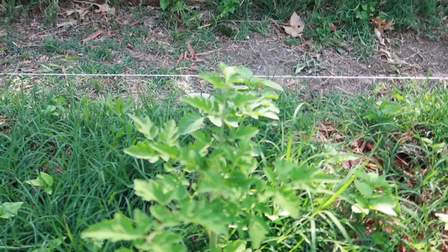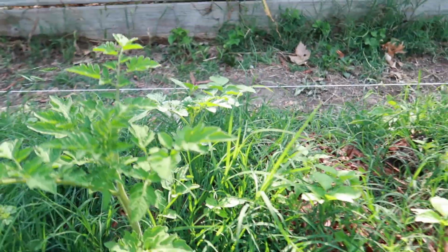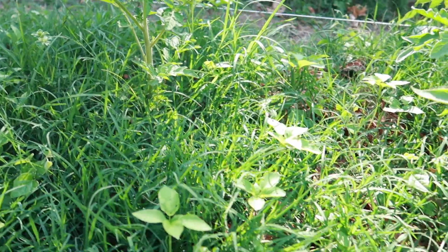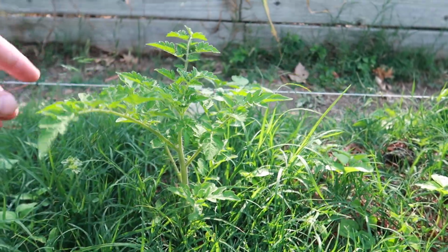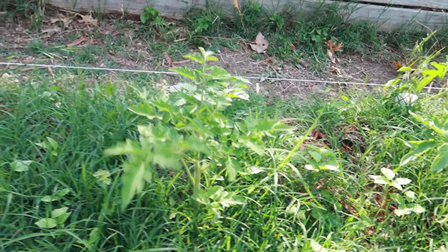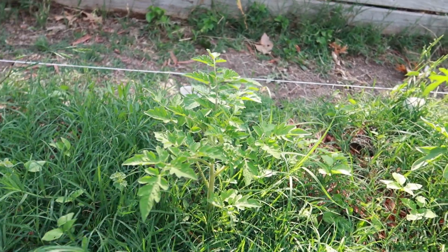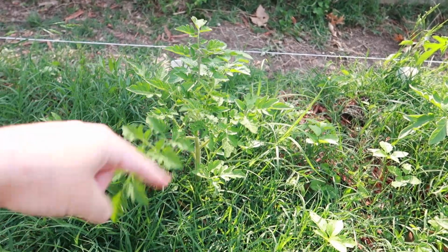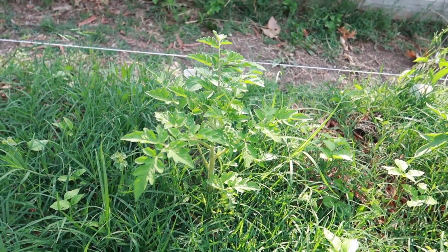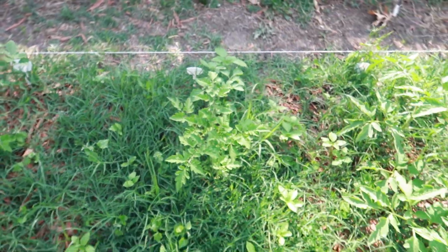And this is the cherry tomato. Got 1 right here and then 1 right there. Maybe just 2, which is totally fine. Cherry tomatoes often put off a massive amount of bunches, or a massive amount of bud sites, so we'll probably get anywhere from 40 to 50 per plant over the course of their life, maybe more, maybe less, but we'll keep an eye on that.